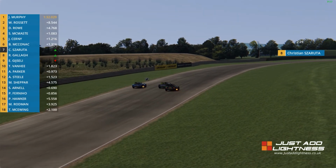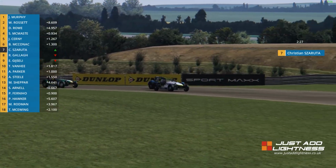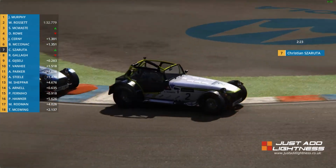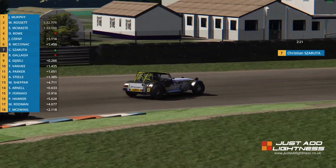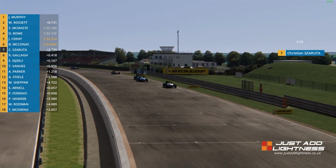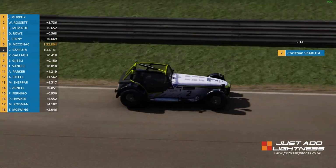Speaking of which, he's now being assaulted from either side. This time by both Emil Jaselink and Richard Gallagher. He fends them both off into the club chicane, Gallagher right on his tail as they flick right, left and right again over the curbs and onto the pit straight to end another lap. Just over 2 minutes to go in this first race of the evening.